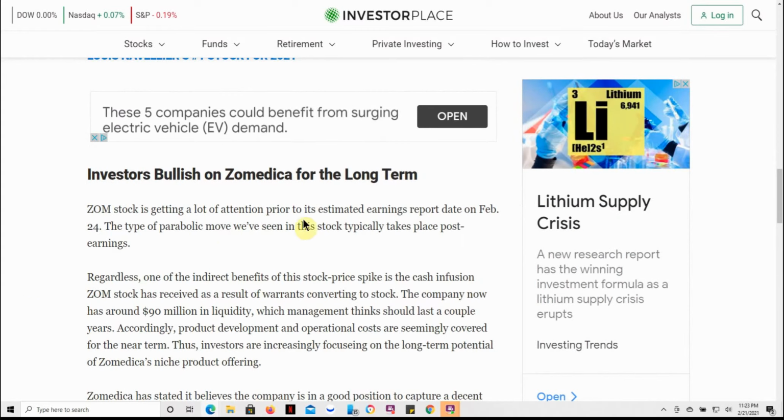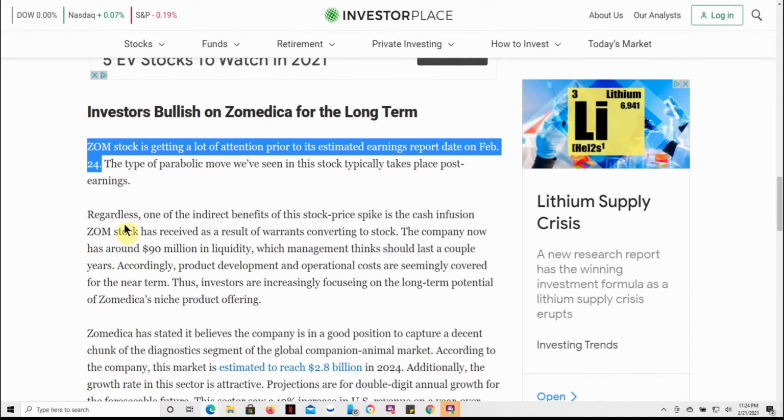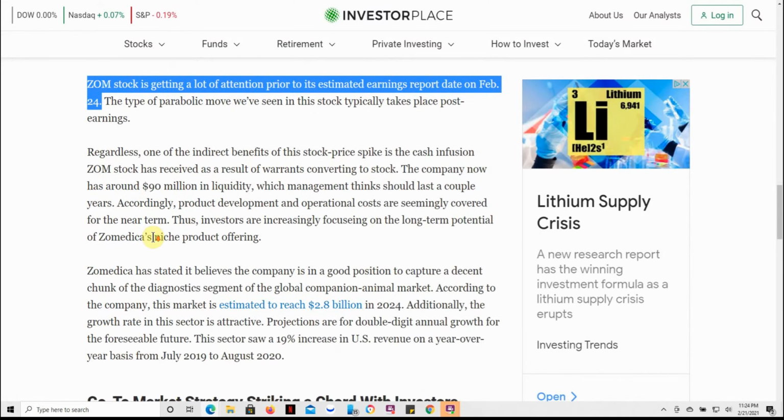ZOM stock is getting a lot of attention prior to the estimated earnings report date on February 24th. So the 24th is correct. The type of parabolic move we've seen in the stock typically takes place post-earnings. So definitely February 24th to watch if you're watching and holding Zomedica. Regardless, one of the indirect benefits of the stock price spike is the cash infusion ZOM stock has received as a result of warrants converting to stock.